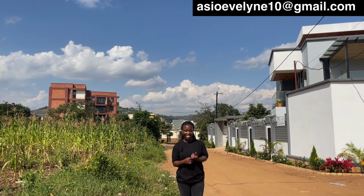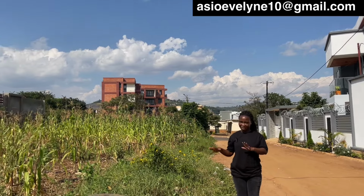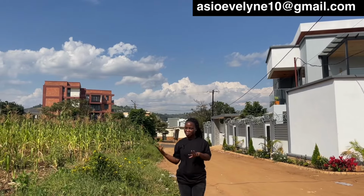So this is a very beautiful neighborhood. There are nice houses here. It's going to be one of those top neighborhoods of Rwanda. There are very beautiful modern mansions around this neighborhood. So if you are looking for residential land in a nice neighborhood, this is the option for you. You can use this plot for personal use. That means you can build your own house, or you can use it for investment purposes. It is a good location. If you are interested in this plot, simply leave me an email and we'll discuss further.